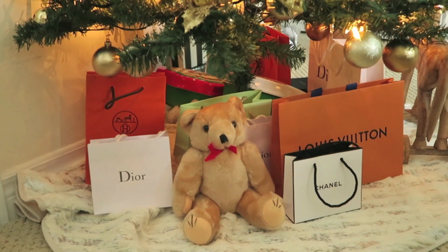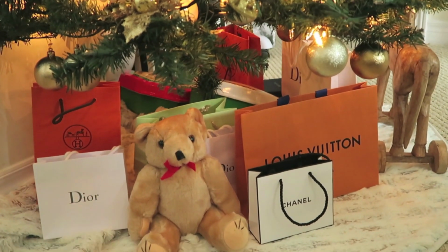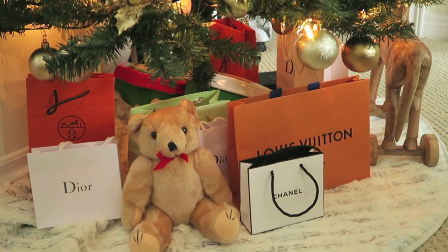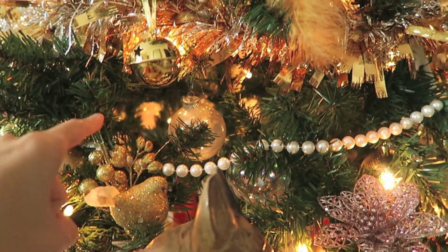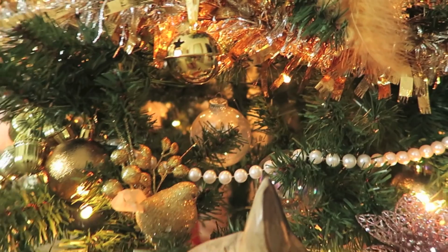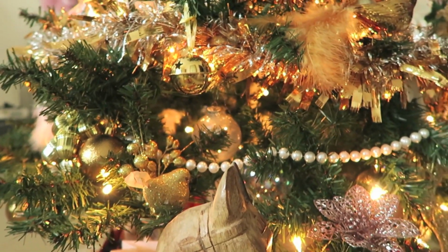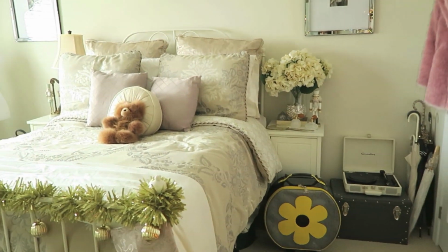On the other side, I just have this really cute little vintage looking bear, which I thought matched really nicely with the horse. So this is what I mean about giving the tree some dimension. Here there's an empty hole that would be really empty in the back, but since I put this ornament further back there, it just fills it up without it being in your face. So moving on from the tree, here's a little overview of the rest of the room.